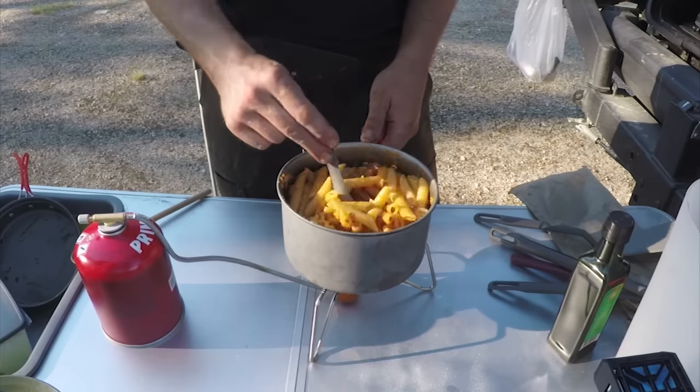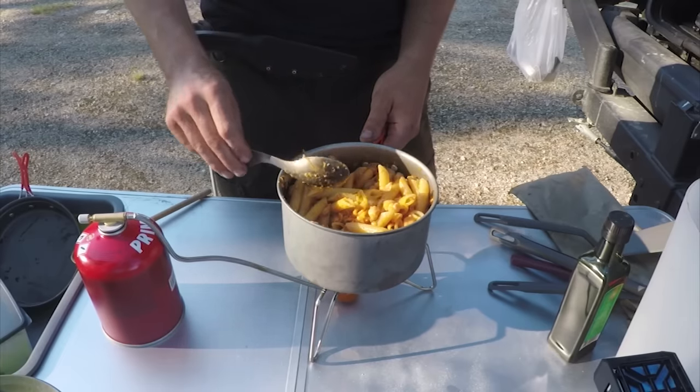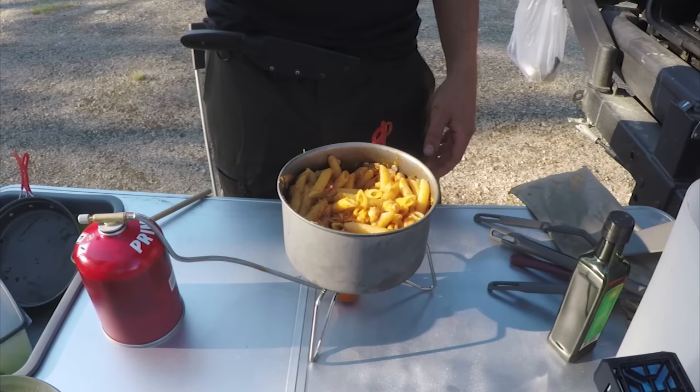So there we go, very simple meal, very filling, and pretty tasty, actually.